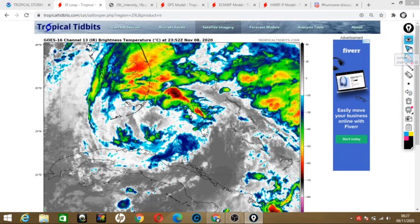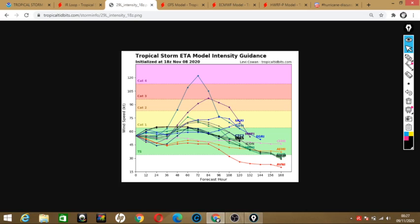If we take a look at the intensity models, we can see a gradual intensification over the next 24 hours as the storm environment becomes more favourable for intensification. It's important to note that the NHC is predicting this to become a low-end Cat 1 hurricane, and then die down back into a tropical system over the next couple of days. But some models take this a bit higher, into a mid-range Category 1 hurricane.